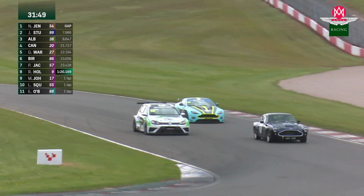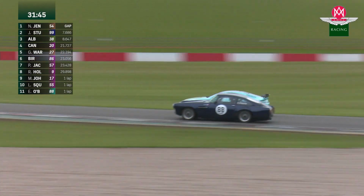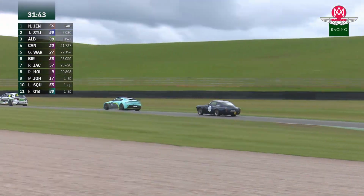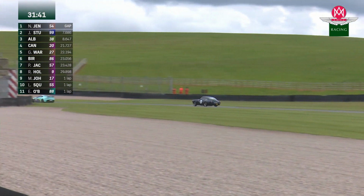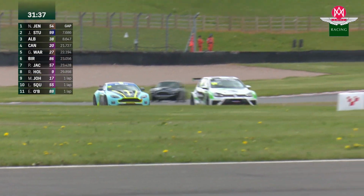This, I remind you, is the fight for 4th, 5th, 6th and 7th. Two of them are actually in the same class, it's worth pointing out. The Can & Wilson Aston Martin is in the same class as the Bird Nissan. So if those two ever get themselves together, that is a fight for the Class D lead.